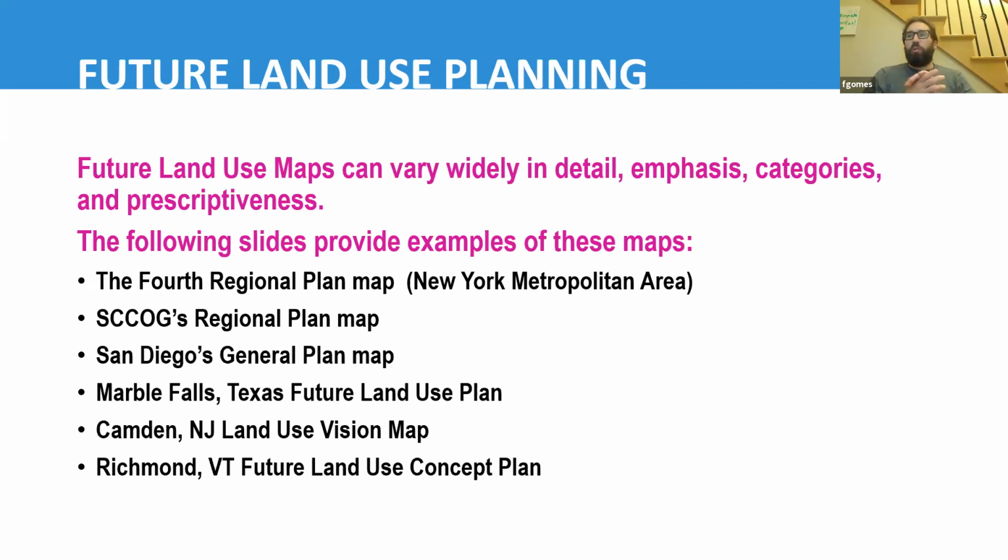Camden, New Jersey, where we have done work in the past, and one of our colleagues worked on their project. They have a land use vision map that is a very high level, broad brush approach. And then finally, we'll give you an idea of what a working map looks like from Richmond, Vermont, and their future land use concept plan.